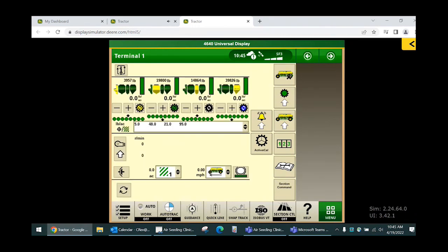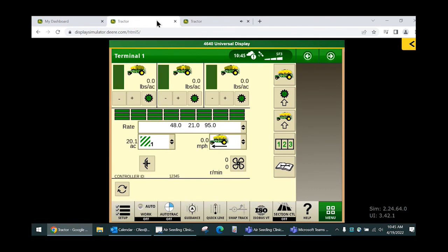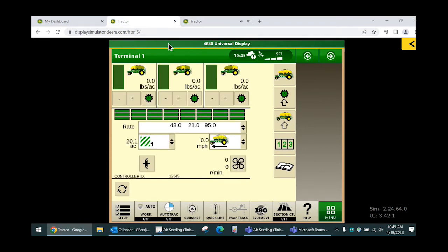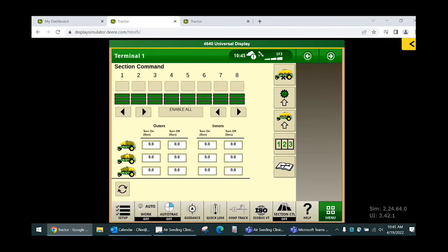So from our meter setup, then I'm going to talk about section command. So section command, both on a 1910 and on the C-Series cart. To get to section command on a C-Series, you've actually got an icon there. When I go back to the 1910, I can get to it a number of ways, but one of the ways is if I just hit that home page again, there you'll see your section EQ numbers.